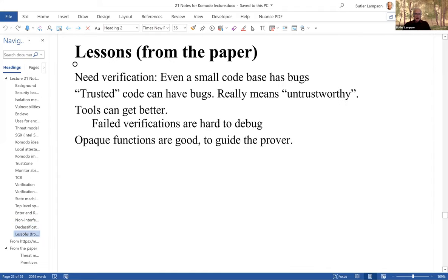So what can be learned from the whole experience? I've left out a lot of stuff about evaluations and how well it performs. The first lesson that they cite is that you really need verification. Even a small, simple code base has bugs, and they give some concrete examples.